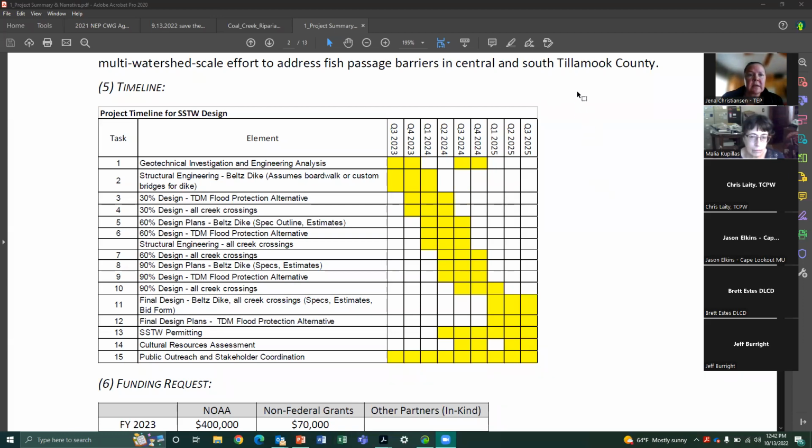So this is the rough timeline that I put in the NOAA grant for funding as far as the different aspects of the project. You can see we should be at 30% design for the modeling and phase 1 by August 2023. That's when our contract with ESA winds down. So we should have the deliverables from that by next August.